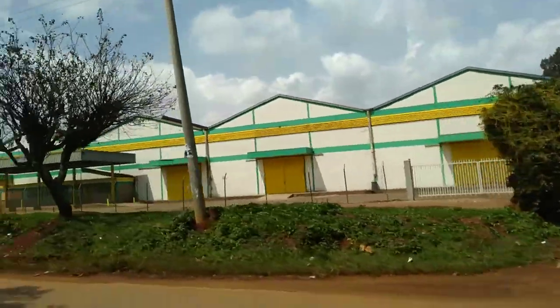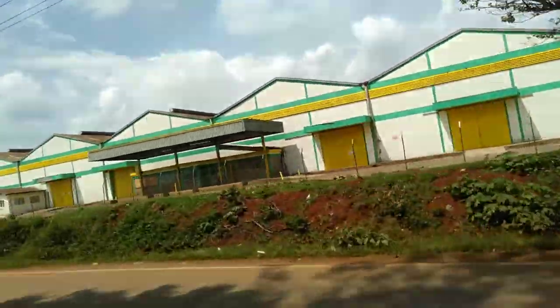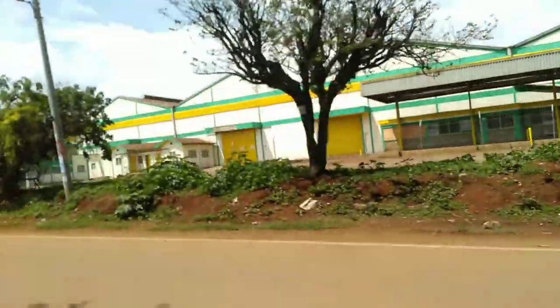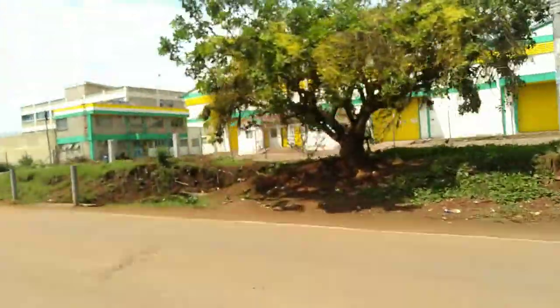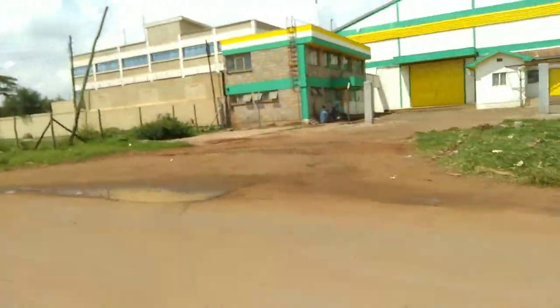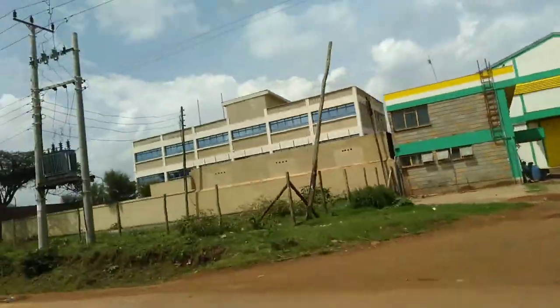And this here is like a factory. It is a factory, right? It is an agricultural factory here in Eldoret town. I bet they process lots of products in there.